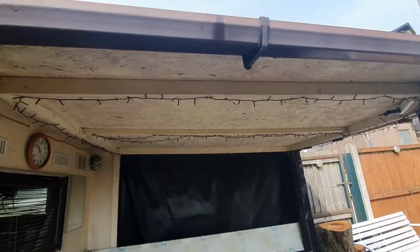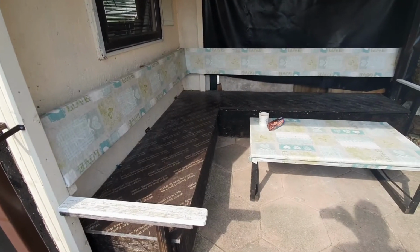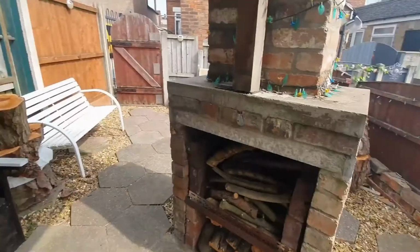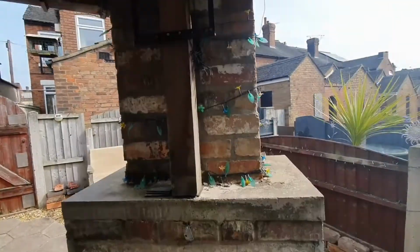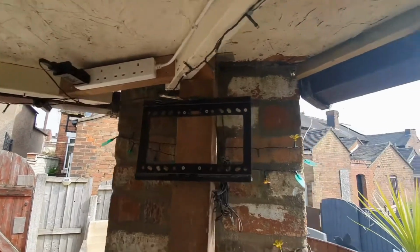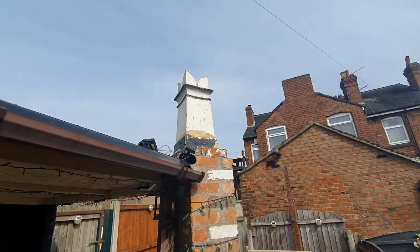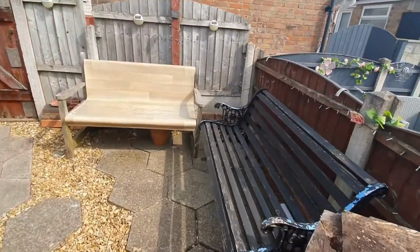As you can see, I built this overhang with lights in. All this seating which lifts up, it's got wood underneath it and cushions. Built this fireplace a couple of years ago. Fitted some electric so I can have a TV hanging there. Me and my mate built that chimney. As you can see, plenty of seating.